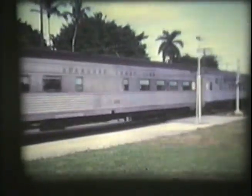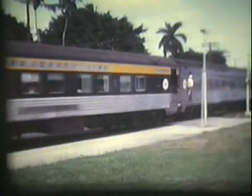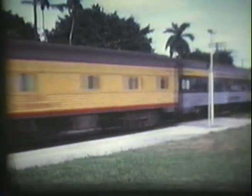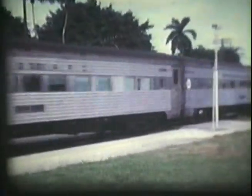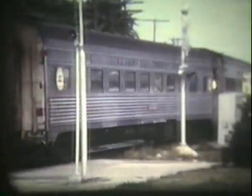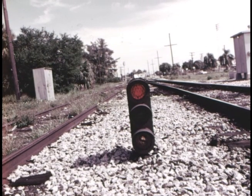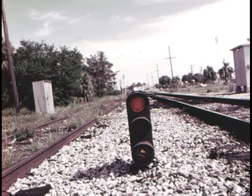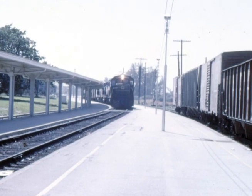The film you're watching was taken shortly after the Amtrak takeover. A real treat seeing this Union Pacific car rolling through West Palm Beach. Looking north, here's the foot signal on the approach to the station at West Palm Beach. And while we're here, we catch a northbound freight train.